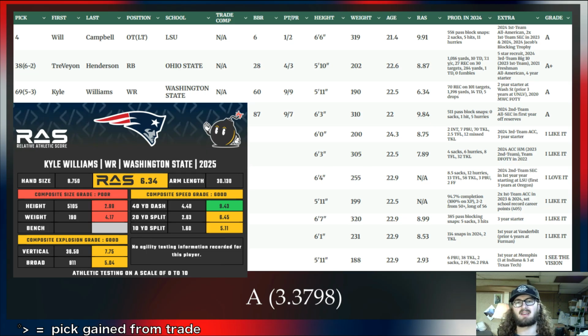5'11", 190-pound wide receiver, going to be 23 towards the end of his rookie season. Put up a 6.34 RAS. Not the most athletic tester, but a very athletic player. He didn't run his agilities, and I think if he did, it would have raised this up a lot more. Also held down by the fact that he is 5'11", 190. But a very, very fun true 3-tier separator at the Z position.